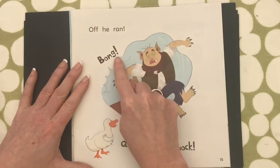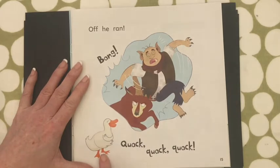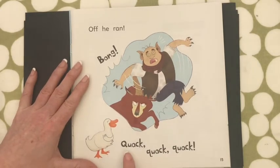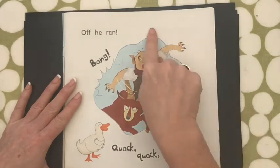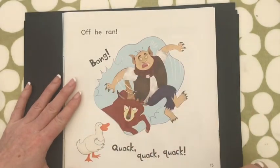Off he ran, bang, bang. And the duck is laughing. He's saying quack, quack, quack. Can you read that? And that was the end of the scary old troll.